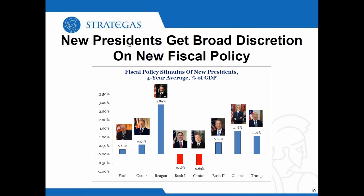Most presidents get broad fiscal policy discretion once they come into office. This is just a simple chart of all the previous presidents and the amount of fiscal policy that they get enacted in the first year, and what that 4-year average is as a percentage of GDP. So I would look at the last 3 presidents as a good guide. They generally are getting about 1% of GDP fiscal policy stimulus. Joe Biden's going for 5.